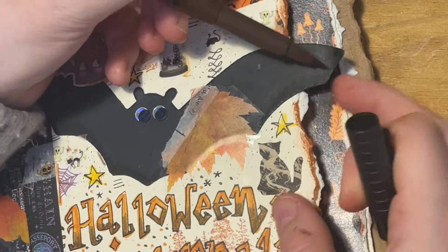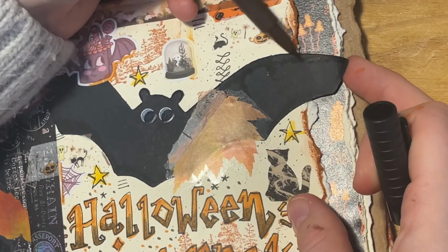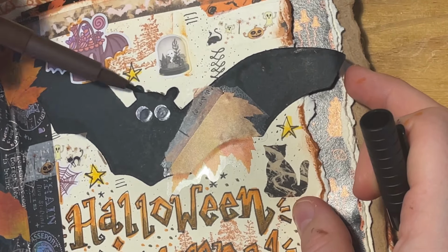Then I coloured in around the edge of his wings. You kind of can't see that much on camera, but it just felt like it was missing something, and this darker pen just really embedded it in nicely.